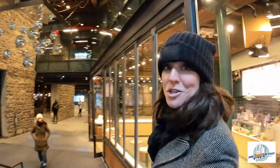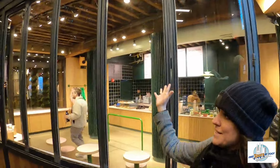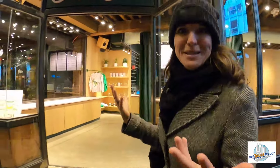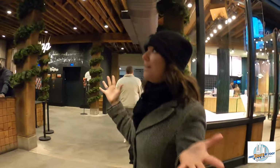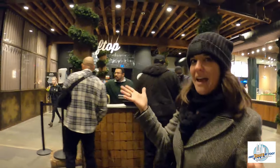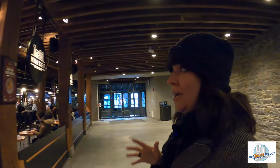This building was built as a shipping warehouse back in the mid-1800s. This stretch of Brooklyn right along the waterfront was one of the biggest and busiest seaports in the entire world at the time. So you would have had a lot of buildings like this one, and you can get an idea when you're in here of how massive it is. And definitely when you look from the outside, it takes up almost an entire city block. But now you get into Time Out Market.